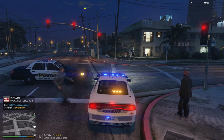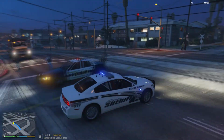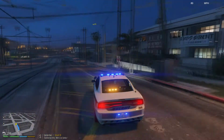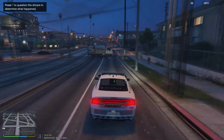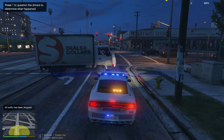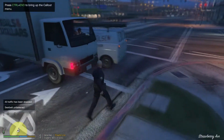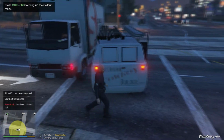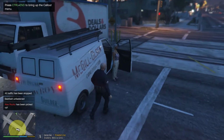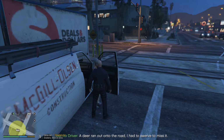Okay, we're going to go ahead and take that motor vehicle accident. Anyways, we're going to be 10-8 in code 4 from here, and go ahead and take that motor vehicle accident. Alright, we're going to go ahead and close the road off. Okay, we're going to go ahead and talk to them. A deer ran out onto the road. I had to swerve to miss it. Come on, is it gonna say anything else?